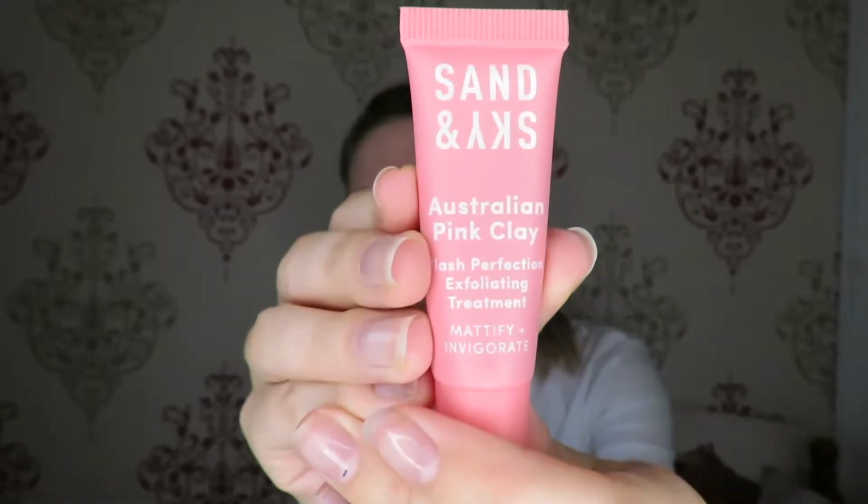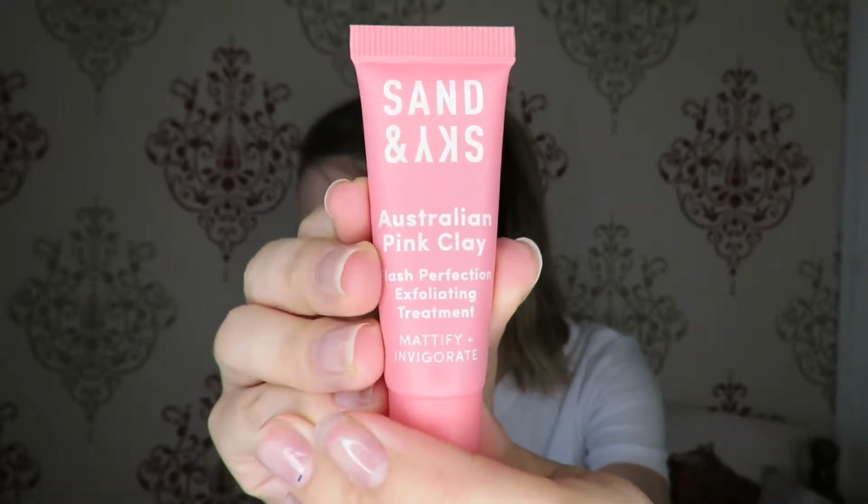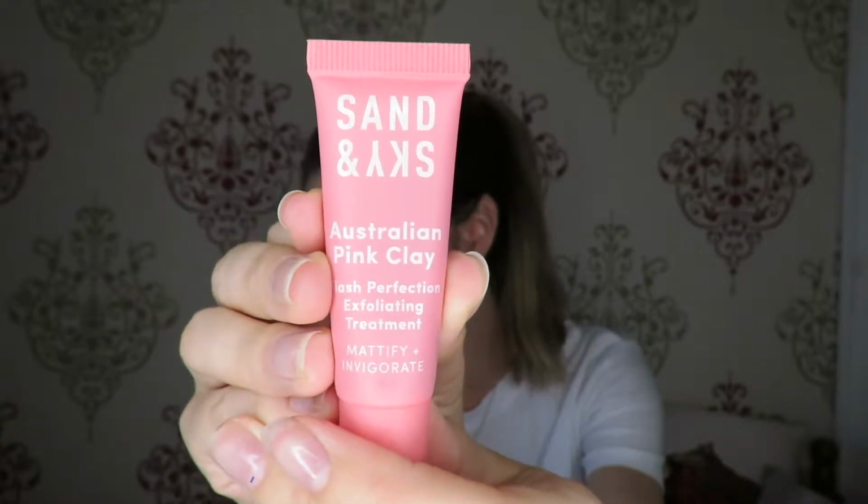So the next product I have literally seen on Facebook every single day for the past month. My hands look like trash. It's the Sand and Sky Australian Pink Clay Finish Perfection Exfoliating Treatment. That is a mouthful. I was really excited when I saw this because I love clay skincare. I've used the L'Oreal clay skincares before and I really liked it. This one says always patch test before use. We'll give it a go anyway.